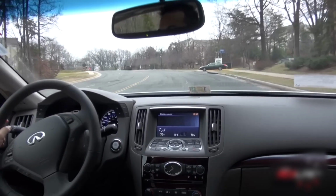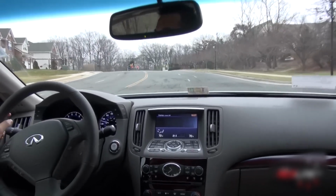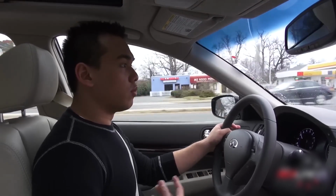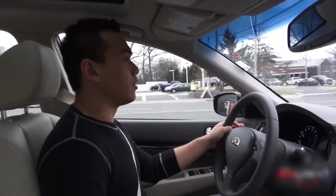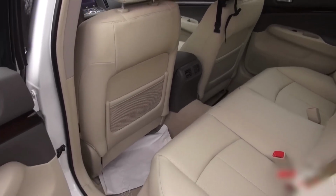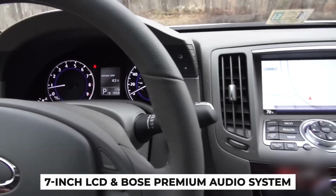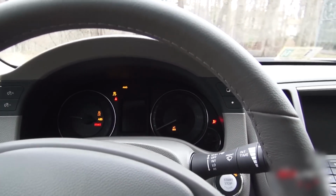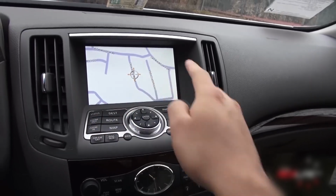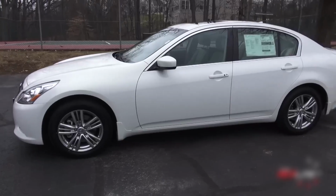Plus, you can choose between a G37 with a rear-wheel drive or all-wheel drive and a 6-speed manual or 7-speed automatic transmission, giving you complete control of your driving style. The G37 also handles like a dream with well-tuned suspension and responsive steering to get you out of sticky situations while at high speed. Now, let's talk about the interior. It's luxurious and comfortable with features like heated leather seats, a 7-inch LCD, and a Bose premium audio system. Driver assistance features like vehicle dynamic control, electronic stability control, and intelligent cruise are also in place to make your life easy.